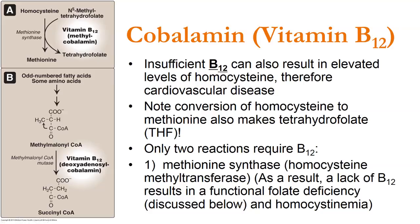Where is the folate in A? You're saying if we have a deficiency in folate, then we can't convert homocysteine to methionine, right? That's true. But it looks like it's a product. So where is it going into that?